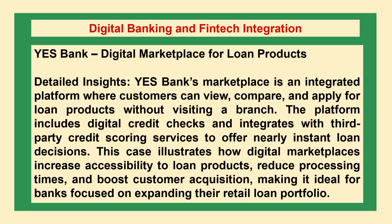loan decisions. This case illustrates how digital marketplaces increase accessibility to loan products, reduce processing times, and boost customer acquisitions, making it ideal for banks focused on expanding their retail loan portfolio.